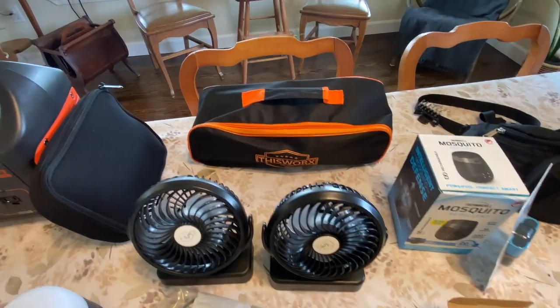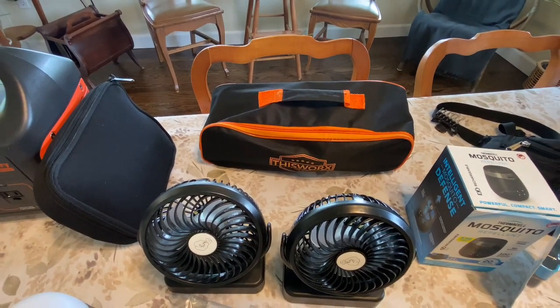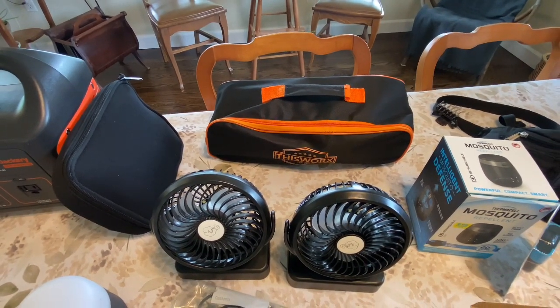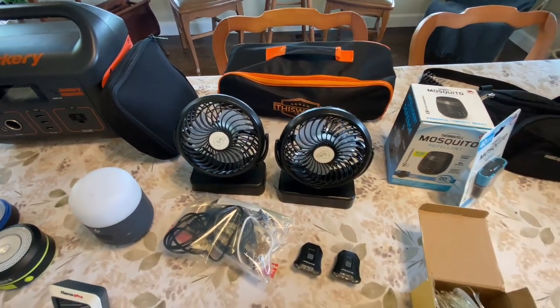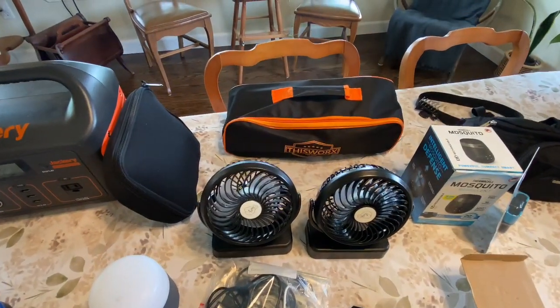In the back there is my vacuum. That is from This Works. And again, it's a car vacuum that's 12 volt. It works. I'm not saying it's the most powerful thing you've ever owned, but it does pull out dirt and dust and crumbs and sand and all kinds of stuff from your seats and your carpet. So if you're that kind of guy, you might want to look into one of those.